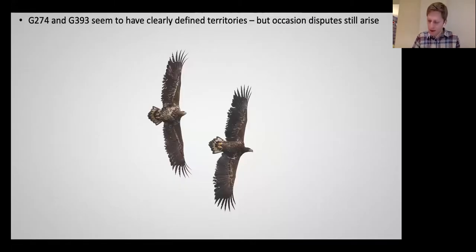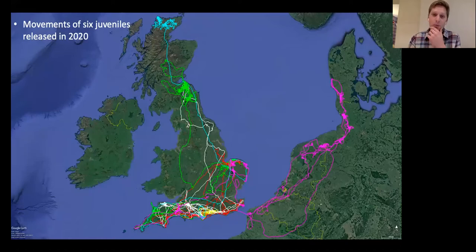Anyway, what we're seeing now is that there is clear territorial behaviour between the two males, 74 and 93. So that's exactly what we'd expect to see at this time of year. But we're also seeing that the birds that we've released in later years are behaving in exactly the same way. So this is the 2020 cohort. Six birds survived their first winter, and this spring did these amazing dispersal flights.